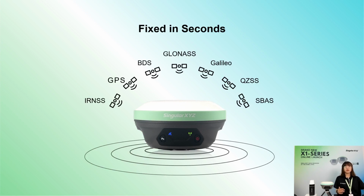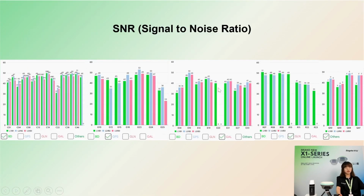Firstly, the thing we care about most in a GNSS receiver is the positioning capability. And as you expected, the X1 series supports full constellations and multiple frequencies. This is the signal-to-noise ratio table of our X1. Our R&D team has optimized the structure design of the shielding cavity and the antenna selection, which has greatly improved the satellite signal quality. So the SNR is a little bit higher than usual receivers.